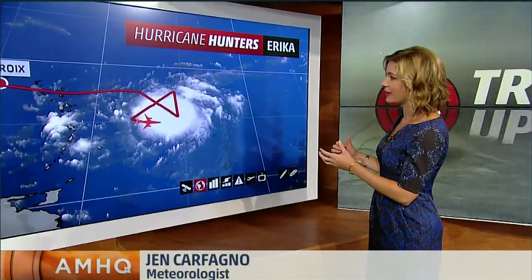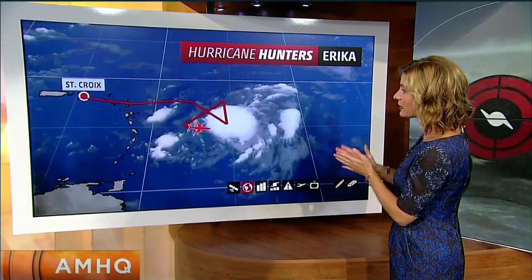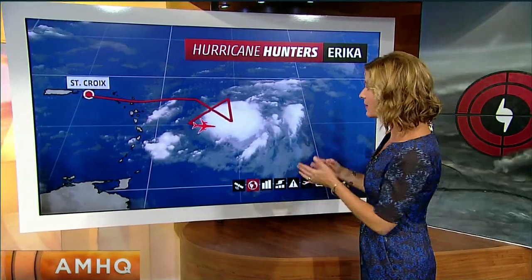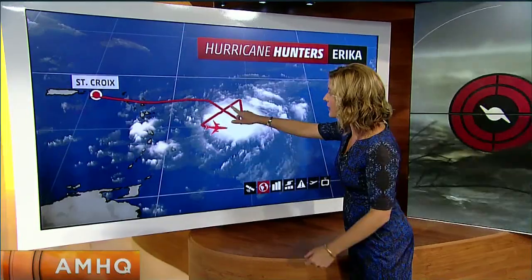Really cool tools to be able to show what they are finding as they fly into Erica. All right, so time and data, that's what we need to make that cone more narrow. And so we've got the data coming in from the hurricane hunters, and that data will be fed back to the Hurricane Center and also into the models to help provide a better starting point for what's going on with the system right now. So here is the hurricane hunter path.